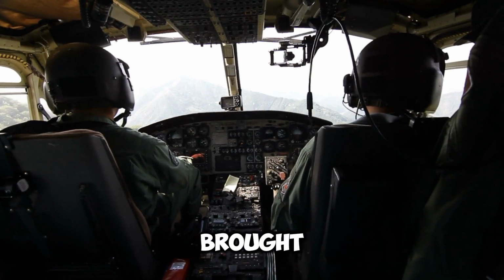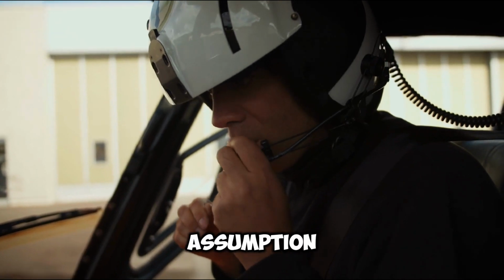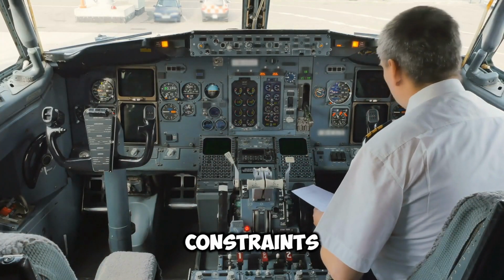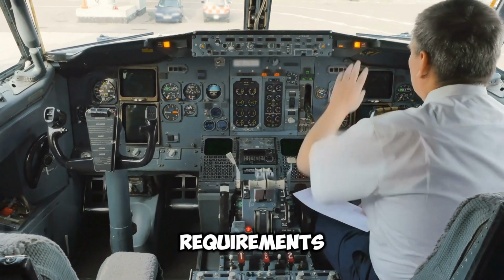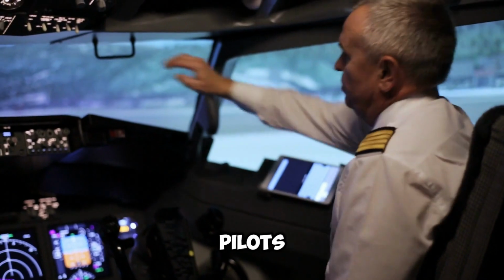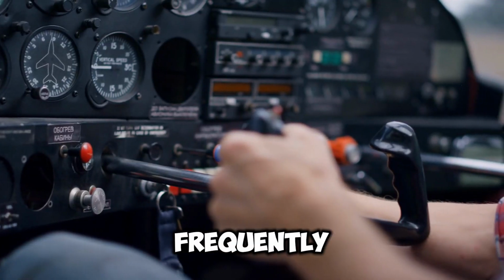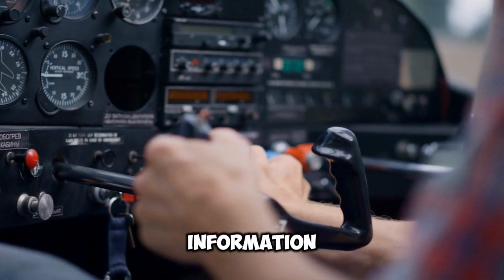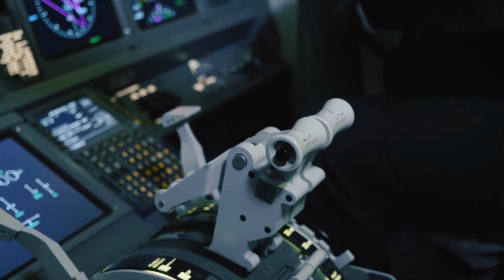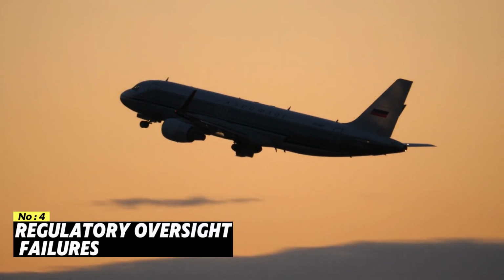Given the complexity brought about by emerging systems like MCAS, this assumption turned out to be dangerously naive. Due to financial constraints and regulatory requirements, several airlines chose this simplified training method, which left pilots ill-prepared to handle MCAS activation crises. Pilots frequently found themselves without the information or abilities needed to react appropriately when MCAS failed in real-world scenarios.